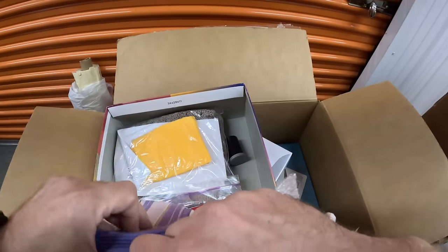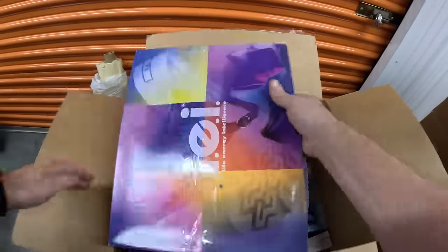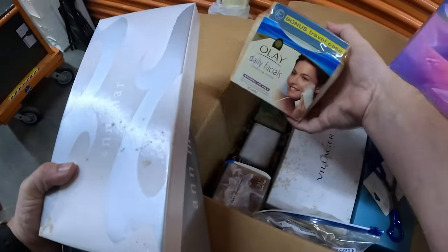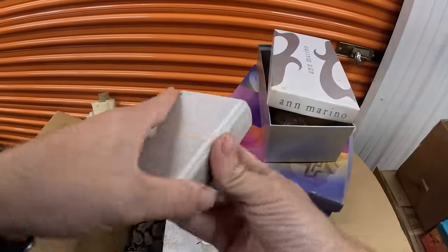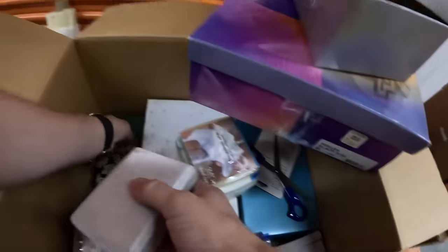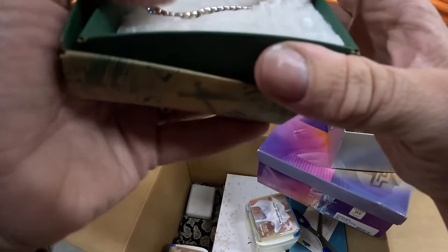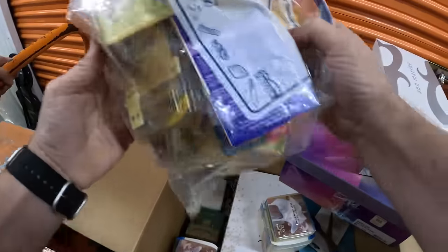What kind of stuff is this? It is a hair layering system and bags. Olay daily facials. It looks like maybe more jewelry down in here. More jewelry. Just kind of looks like, you know, costume. Nice looking costume for the most part. Olay. Fingernails.